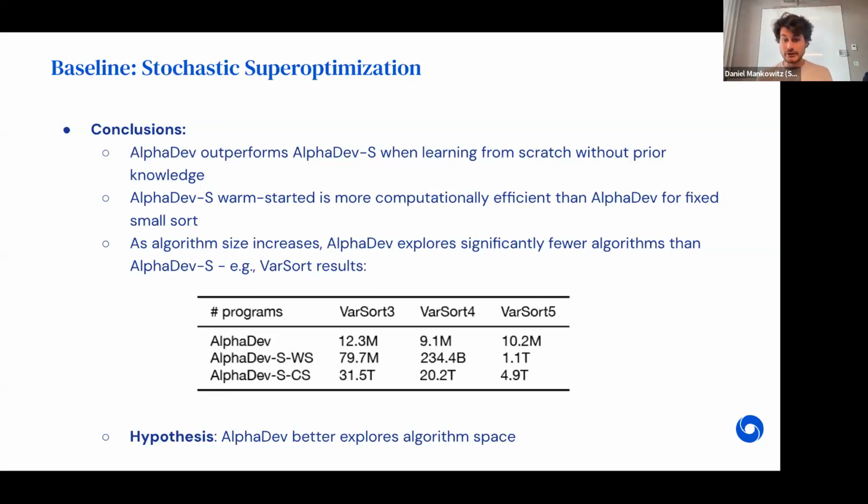And the third observation that we made is that as the algorithm size increases, AlphaDev explores significantly fewer algorithms than AlphaDev S. So for instance, if you look at variable sort 3, AlphaDev S in the cold starting setting, so when we start from an empty buffer, explores 31 trillion programs. That is a lot more than the 12 million that AlphaDev explores. So we had an intuition, which is AlphaDev better explores the algorithm space. So it has to see fewer algorithms in order to find an efficient one that sorts and one that sorts fast. So we tried to visualize this hypothesis.